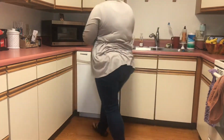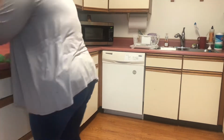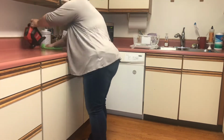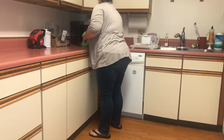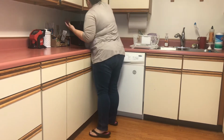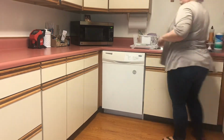So now I am getting ready to clean the counters with the Mrs. Meyer's apple cider scent. Love this scent. It gives you the perfect feeling of fall. So I actually stocked up on this. I found it at Target pretty early on. I want to say I found it in August. So I have a few of those to get me through. I like to get the multi-purpose cleaner and the dish soaps. Actually, the dish soap that I was using was also the apple cider scent.